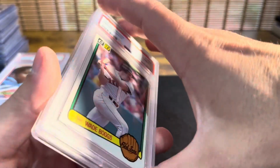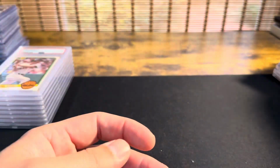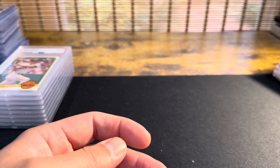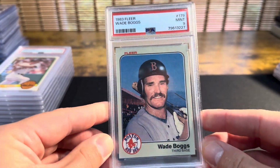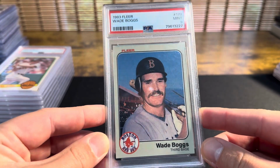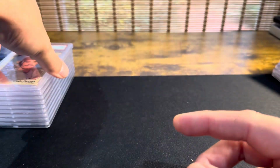I got more Boggs rookies as well that I sent in. So we can just go through those now. So I got the 1983 Fleer Boggs. Expected a 9, got a 9. So good there. Getting 25, 30 bucks, nothing too valuable.